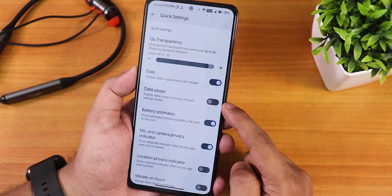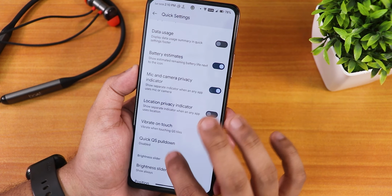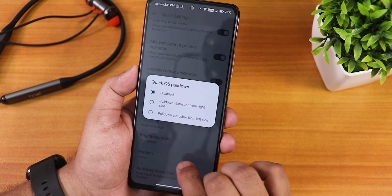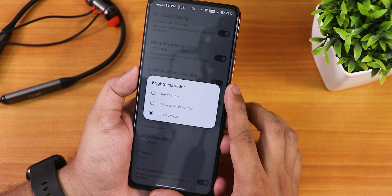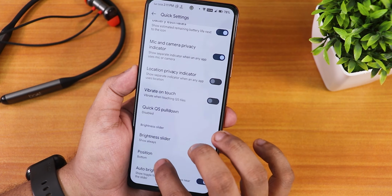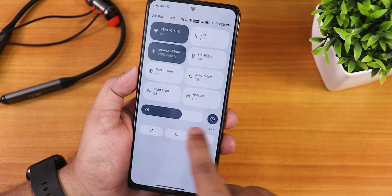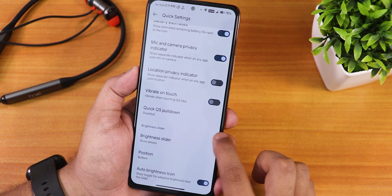Then we have the date, data usage, battery estimates, etc. This is totally for the quick setting panel, and even the quick pull down is there. You can choose it from right or left. Then we have the brightness slider position. You can have it show always, or position you can change to bottom if you want it to appear on the bottom always. And we have the auto brightness icon.